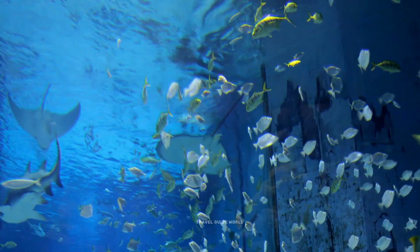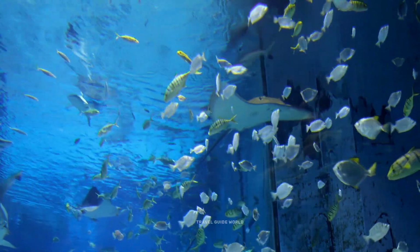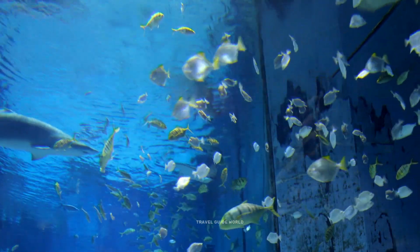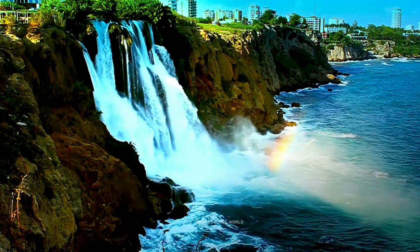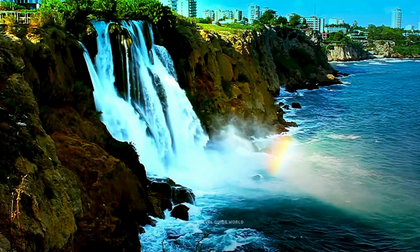As you journey through the 86-meter-long tunnel, you'll find yourself surrounded on all sides by a myriad of colorful marine species. From the graceful manta rays to the formidable sharks, this tunnel brings you face to face with the inhabitants of the deep, providing a mesmerizing experience unlike any other.